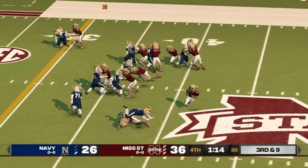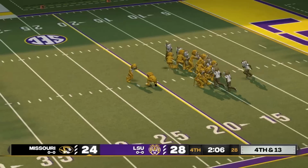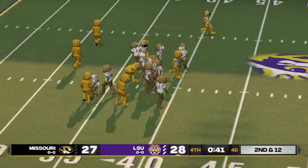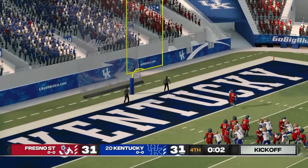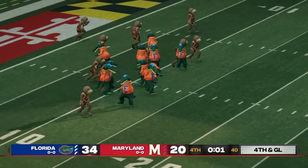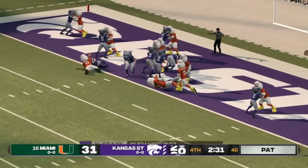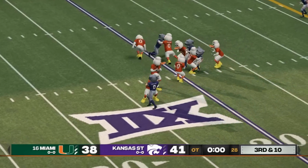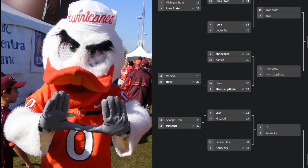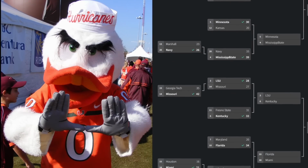Unfortunately, Navy's run ended against Mississippi State, and in a matchup of Tigers, it was close, but LSU ended up surviving. When the Cats took on the Dogs, Kentucky won, and besides Georgia's loss, the SEC was cruising. Despite leading 28-0 at one point, the 18-seeded Hurricanes barely pulled off the upset, but they still got it done, and the South region was delivering more surprises like that than expected.